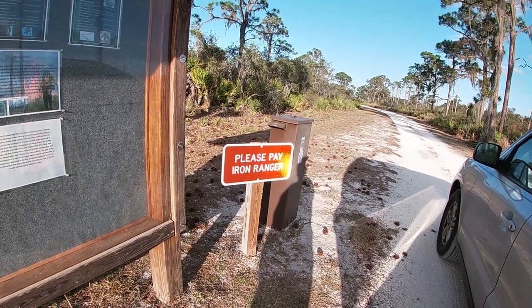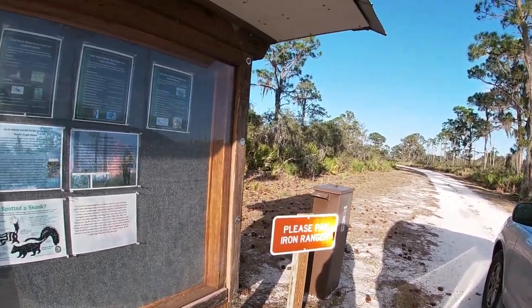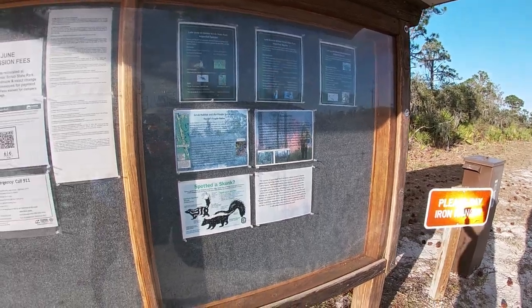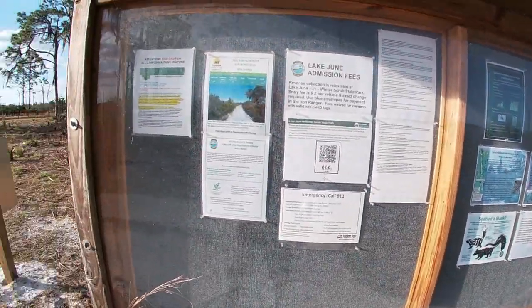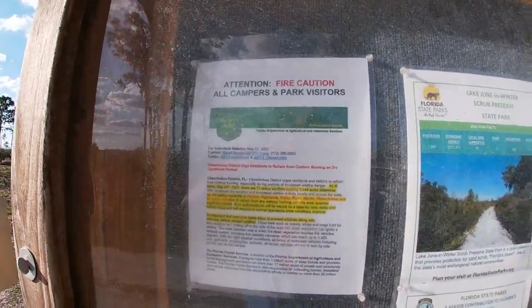So see, it says, please pay Iron Ranger. The Iron Ranger is just that box there. You pull out an envelope, you put in your $2 for your car, and it says they have maps, but the slot where the maps are at is empty. So there's no maps for this park at all. That's why I'm recording this, just in case we need to go back.